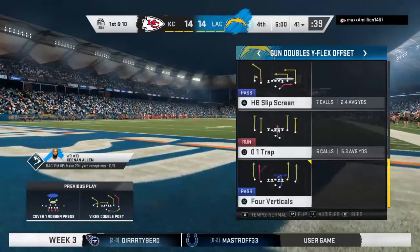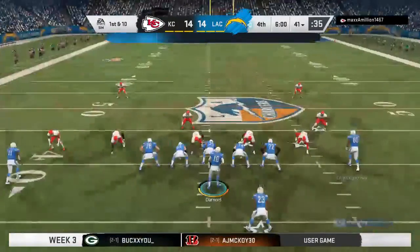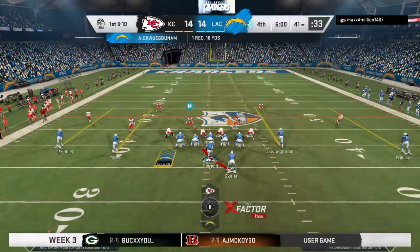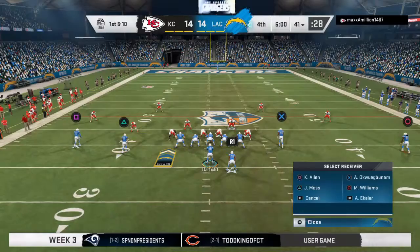Back now at Dignity Health Sports Park in Carson. All even as we get ready to start the 4th. Both teams working on short rest, but this has been one of the better Thursday night games we've seen as they come up here on 1st and 10.